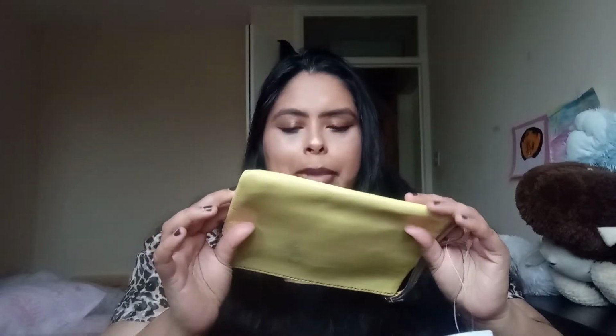And then the last designer handbag I got was this. It's a Mimco pouch. It's like a clutch slash a larger pouch. I have heard of the brand Mimco, and it is a high-end brand. I just loved the color and everything. The inside looks absolutely brilliant, no wear and tear.